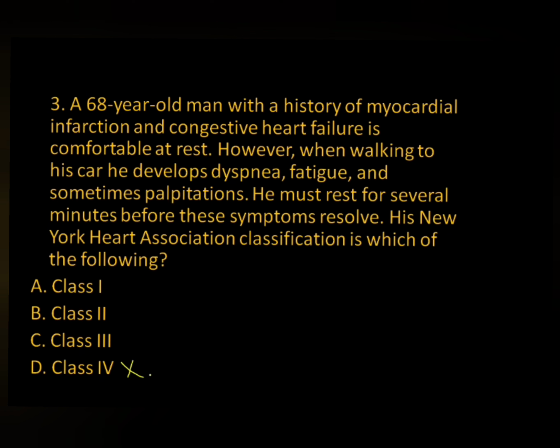Class 1 is where there is no limitation of activity, but here there is limitation of activity. When the limitation is with ordinary activity, it is class 2, and when the limitation is with less than ordinary activity, it is class 3. Now here the person is unable to perform even less than ordinary activity because the person has to take rest even to perform that. So therefore this belongs to class 3 of your NYHA classification.